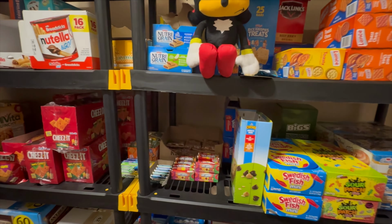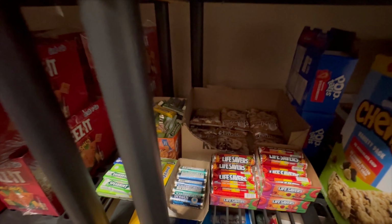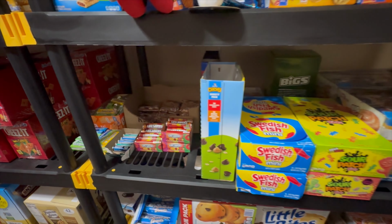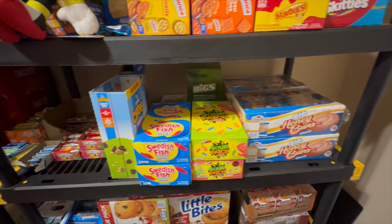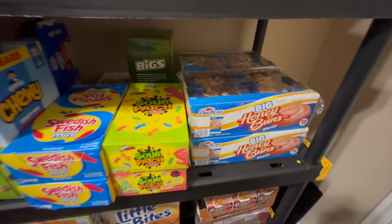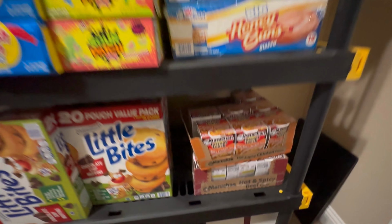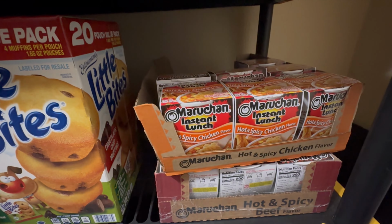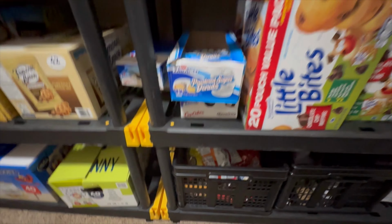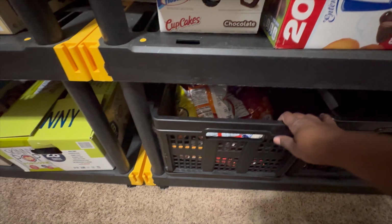That's more crackers, Nutri-Grain bars, grandma's cookies, gums, mints, lifesavers, more candy, honey buns. Honey buns are a big seller in my vending machine. We have noodles. Only have one location that requested noodles, and they sell like hotcakes, little bites, donuts.